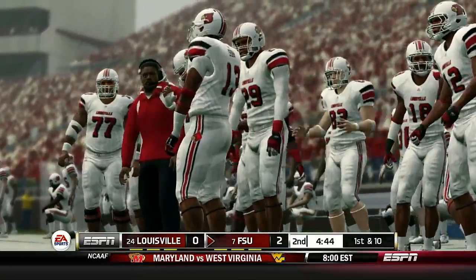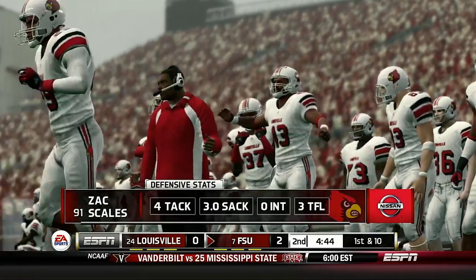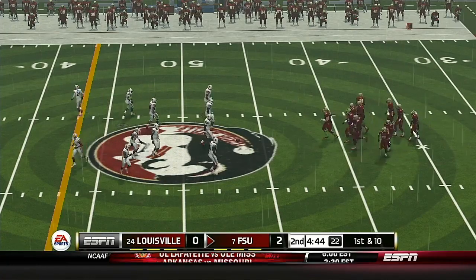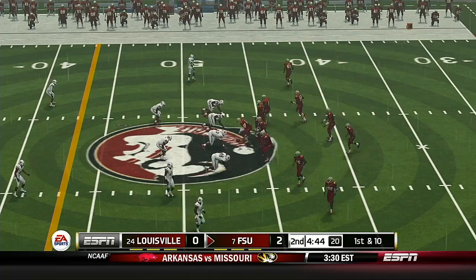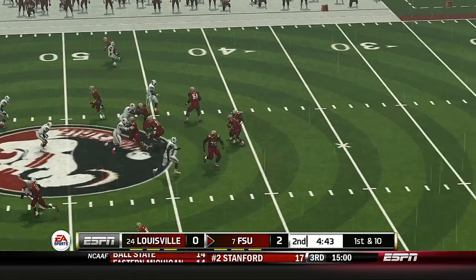Guy has three sacks. You've got to do something to slow him down. I would suggest a chip block. Use a tight end to stay in to help out. Maybe a running back. Anything you can do to try to create any kind of confusion for this defender is something that's going to help you out. Florida State with a two-point advantage.